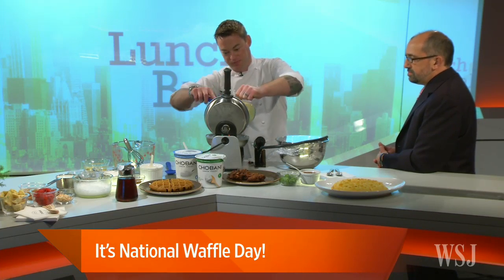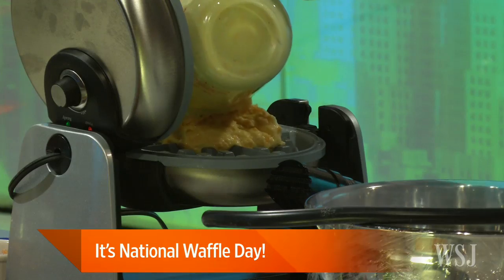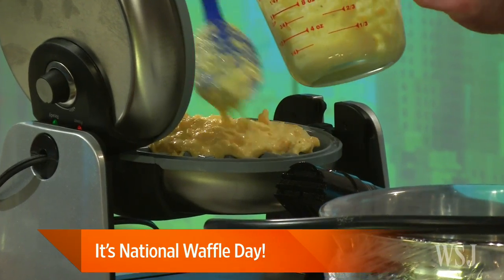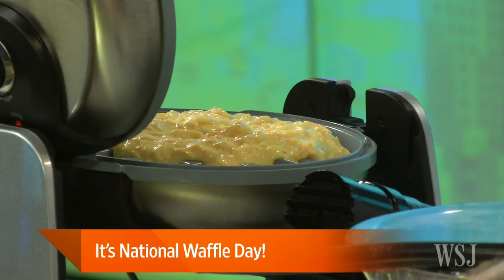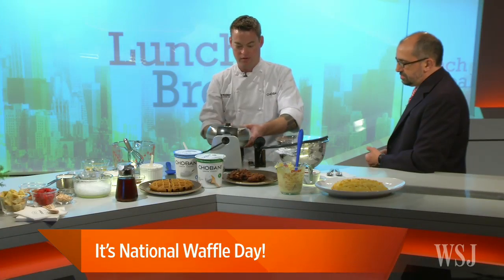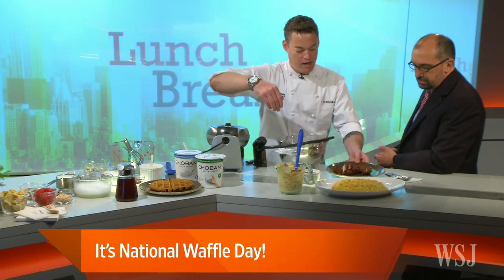All right. So we're going to go ahead and start by placing this batter on the waffle iron here, nice and hot. It's hot, yeah. Okay. And while that's cooking, we're going to top this waffle with some crispy chicken thighs, and some smoked Greek yogurt, and some sriracha honey. So we got a little sweet and savory thing going on.